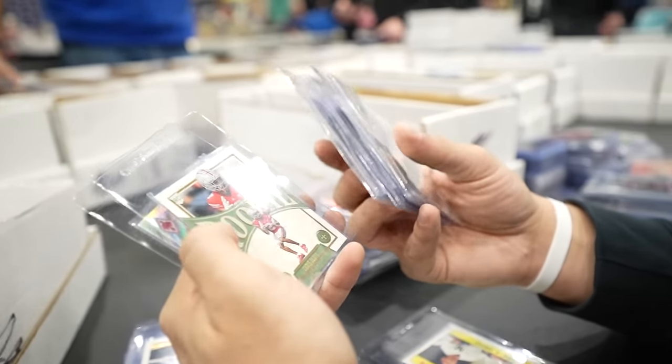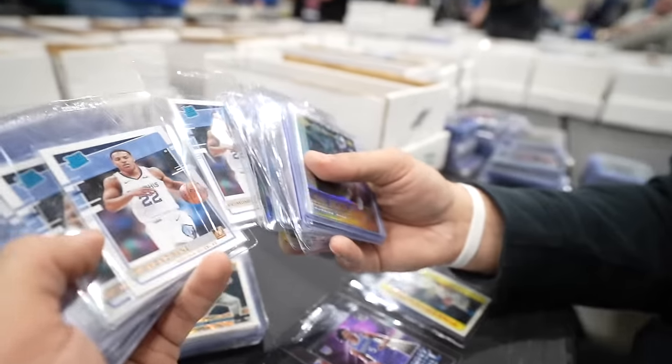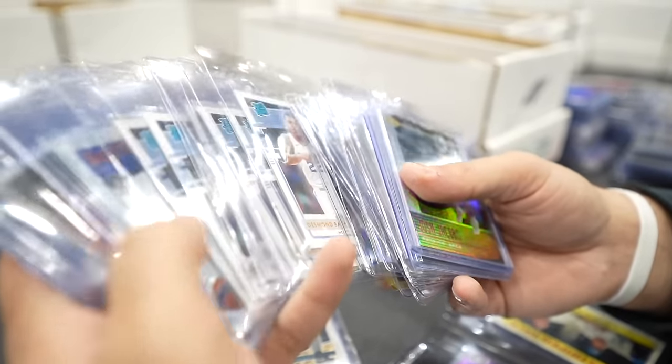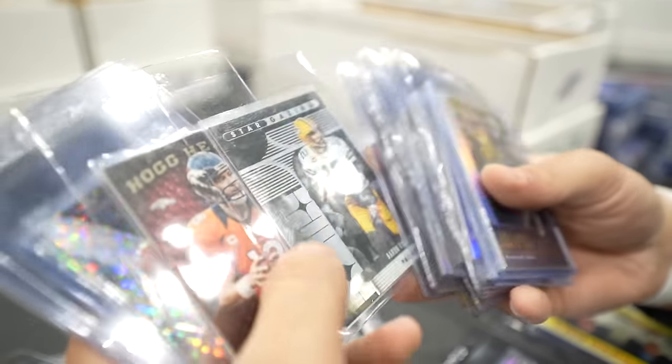Elijah Green, top pick. Chris Olave, pretty solid, it's cool. Desmond Bane's gonna take over this team. I'm gonna take all these. I'm gonna put them on the side though. Aaron Rodgers for the PC, already have that.